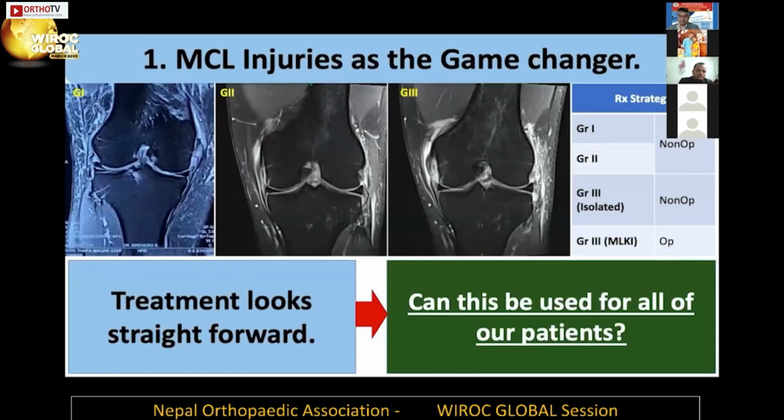This was one example of MCL, and before that, a prelude: MCL injury is a game changer, we all know. But if you go to literature, they are graded into grade 1 to 3, and they suggest that grade 1 and grade 2 can be treated non-operatively, whereas grade 3 has to be treated operatively. If grade 3 is isolated, probably that can also be treated non-operatively. So if you follow this chart, the treatment looks straightforward and very simple. But can this be used for all of our patients?